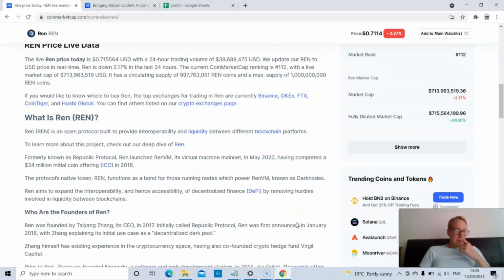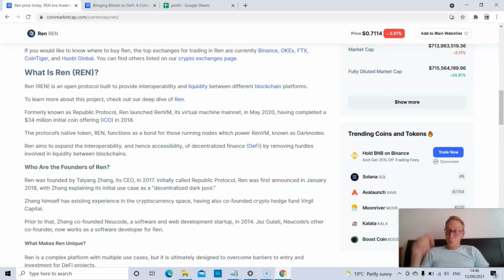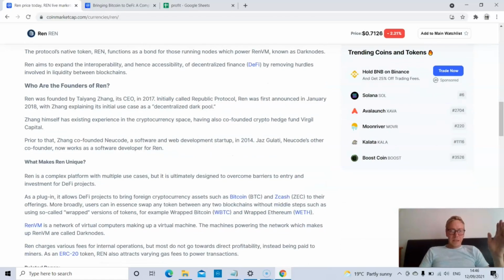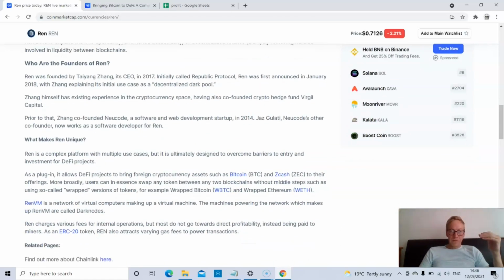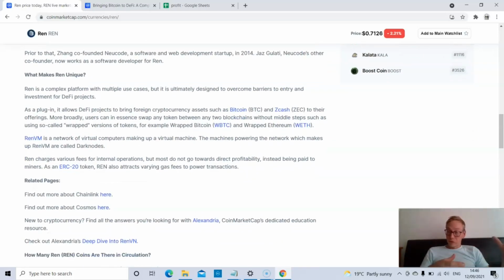So if we take a look now, Ren is all about interoperability and liquidity between blockchains. What's quite interesting, quite exciting about Ren is that the protocol itself is effectively a plugin, so it allows DeFi projects to bring foreign crypto assets into a blockchain. So you can bring in like a wrapped Bitcoin or a wrapped Zcash or wrapped Ethereum. And this sort of removes huge barriers in terms of bringing these cryptos into different blockchains.